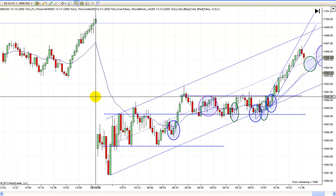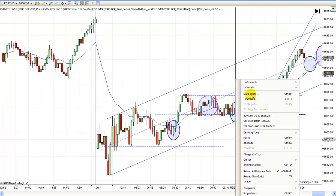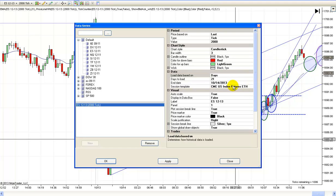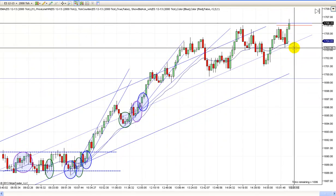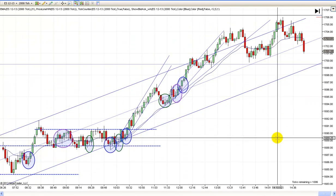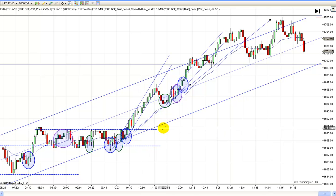For whatever reason, my data series looks like it's wrong again here. Now there it is, extended hours, so I'm okay. So for whatever reason, my line hadn't popped on there today. I don't know why, but anyway, let's just see how this fits on the other side. But that's how I find these lines.